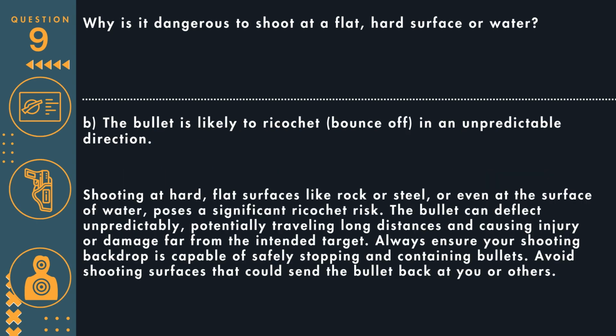Answer: B. The bullet is likely to ricochet, bounce off, in an unpredictable direction. Explanation: shooting at hard, flat surfaces like rock or steel, or even at the surface of water, poses a significant ricochet risk. The bullet can deflect unpredictably, potentially traveling long distances and causing injury or damage far from the intended target. Always ensure your shooting backdrop is capable of safely stopping and containing bullets. Avoid shooting surfaces that could send the bullet back at you or others.